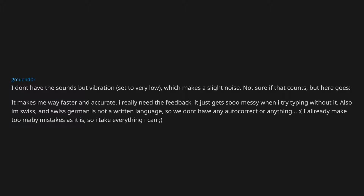It makes me way faster and accurate. I really need the feedback, it just gets so messy when I try typing without it. Also, I'm Swiss, and Swiss German is not a written language, so we don't have any autocorrect or anything. Sad face, I already make two maybe mistakes as it is, so I take everything I can. Winking face.